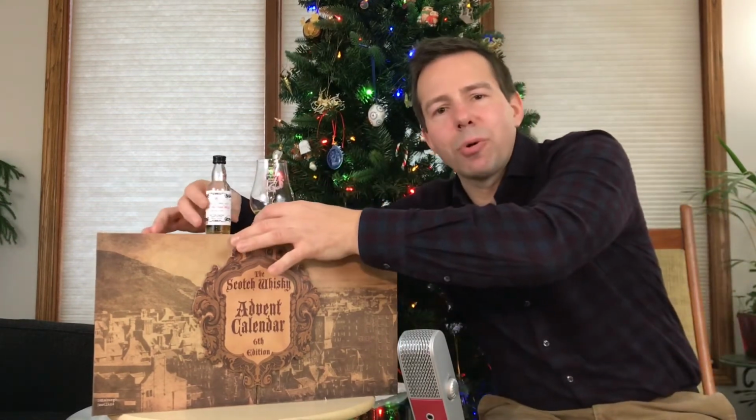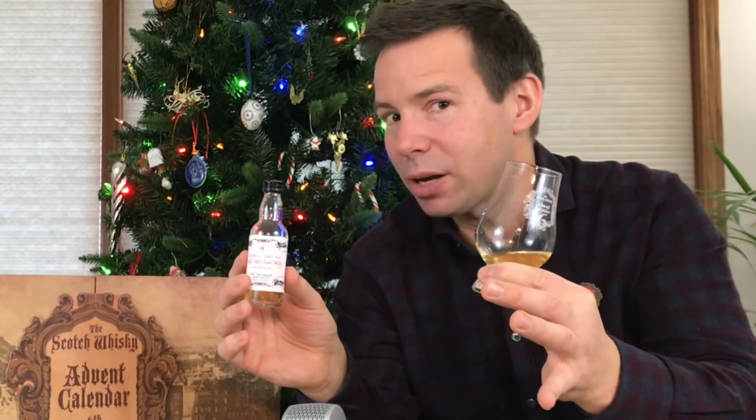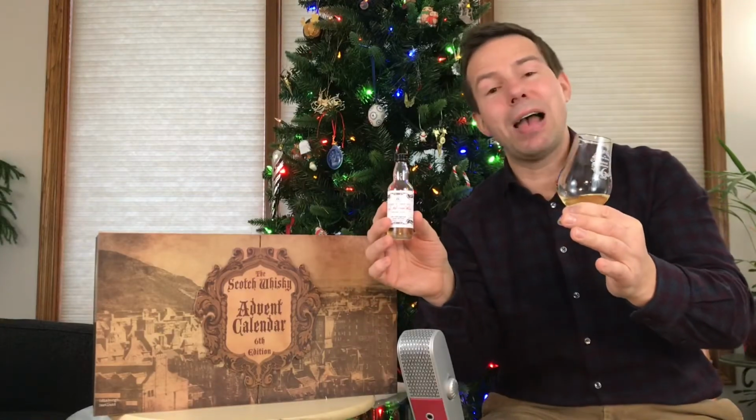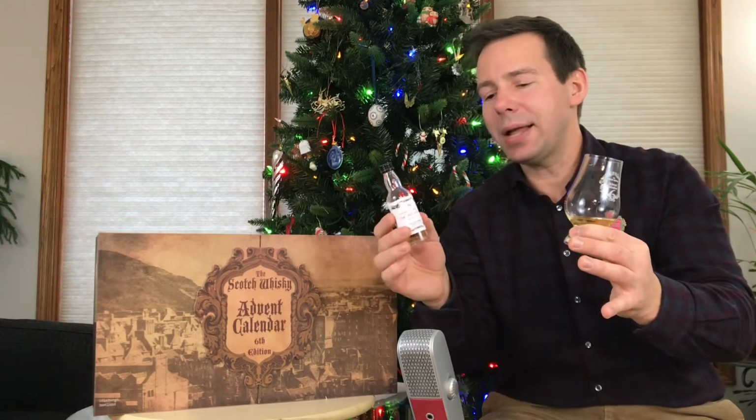Well, I definitely prefer that neat. And it was really interesting neat. Overall, I quite like this. Let's get on to the WhiskyWhistle whiskey score for Claxton's Orkney 10-year-old. What's that going to be, folks? It's going to be 85 out of 100. You heard it, 85 out of 100 is the WhiskyWhistle whiskey score for Claxton's Orkney 10-year-old.